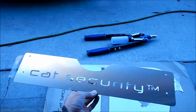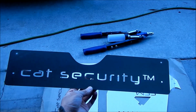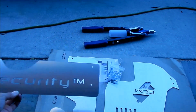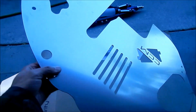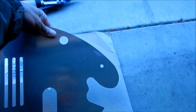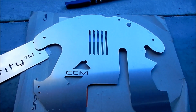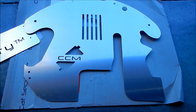So the idea is to prevent them from being able to cut where the catalytic converter is. Okay, so there's that. And then there's this. This is the front part right here. It says CCM, patent pending right there.